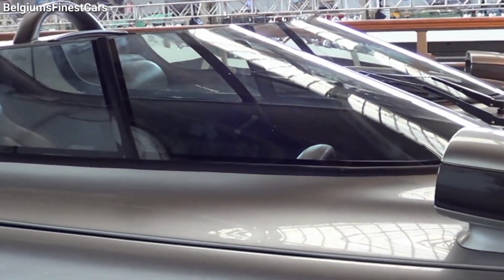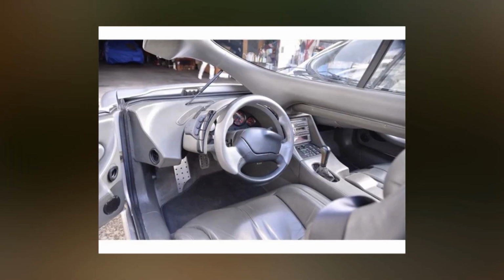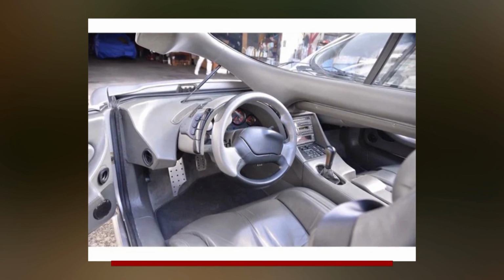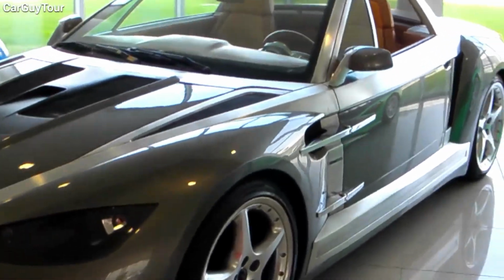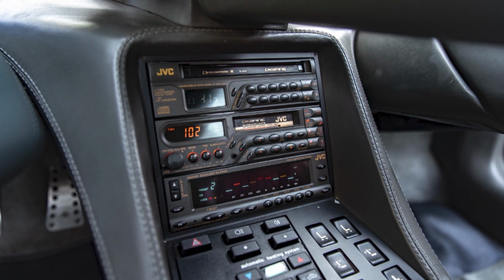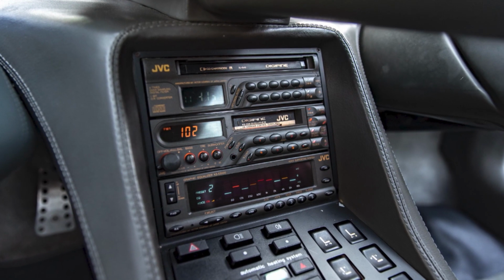Inside the Aztek, things are just as crazy and high-tech as the outside. The driver's cockpit comes with a satellite navigation system and a bunch of control panels, while the passenger gets their own instrument cluster that shows all sorts of information about the car. Both cockpits have advanced control interfaces that let you manage everything from the engine timing to the communication systems.